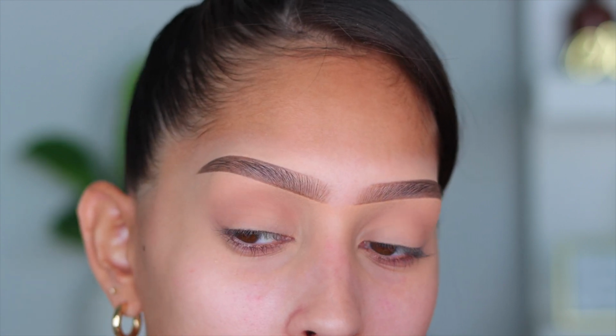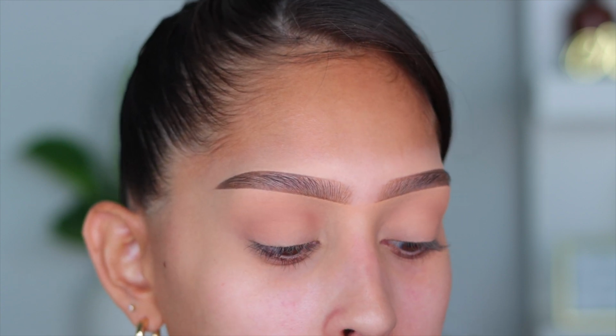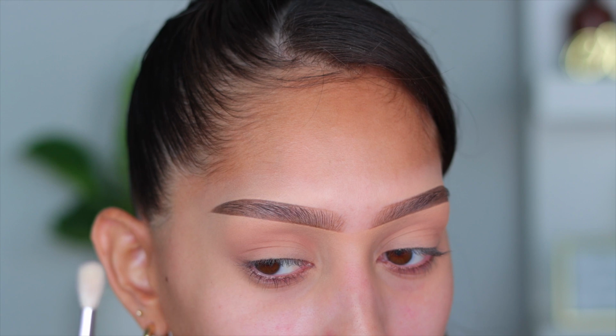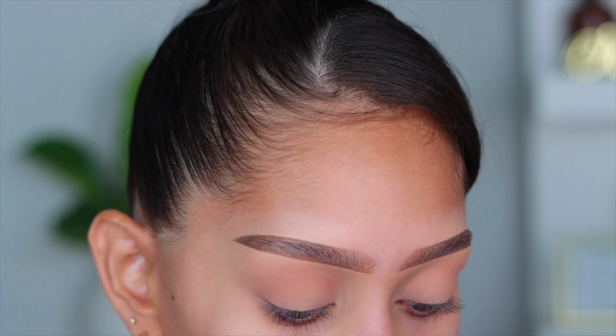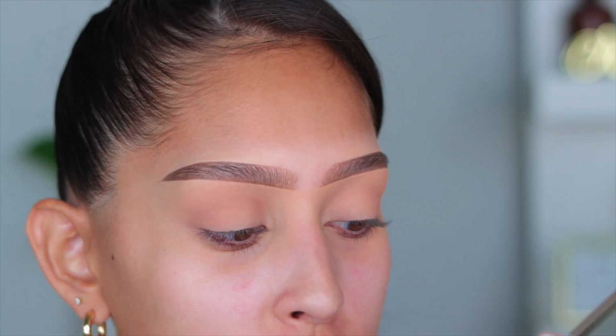Okay, so that's what the color looks like. You can see it looks very soft, but it's starting to give us a little bit of definition, right? So now I'm going to go in with my next blending brush that I showed you guys, which is another fluffy blending brush, but it's a little bit tapered and smaller than the first one. And I'm going to go into the shade Crease.